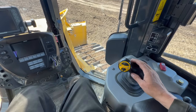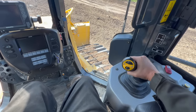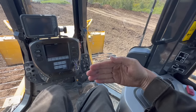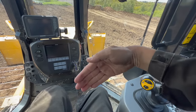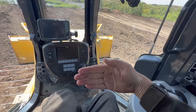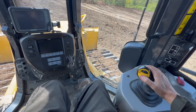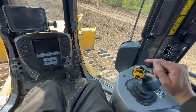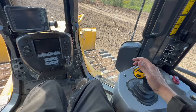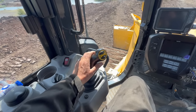So here's your controls, fairly standard. You're up, you're down, and then when you want to tilt your blade that way and that way, the corners up and down, you do it that way and that. And then when you want to pitch the blade, angle it, you do it on here. And to be honest, that's where I prefer the Caterpillar. I think their way of doing it is much nicer. Forward and reverse transmission and steering is all on here.